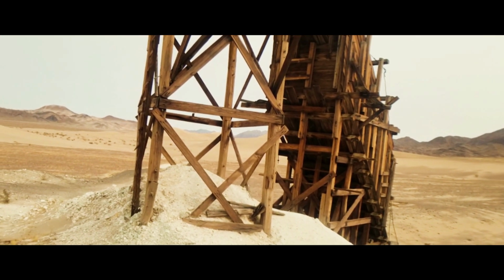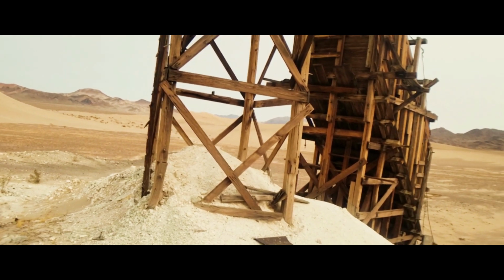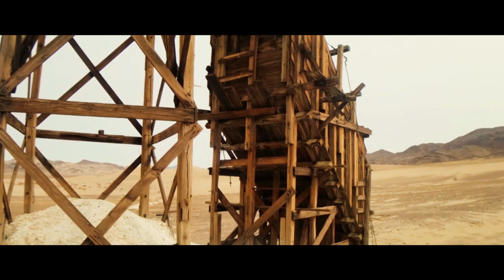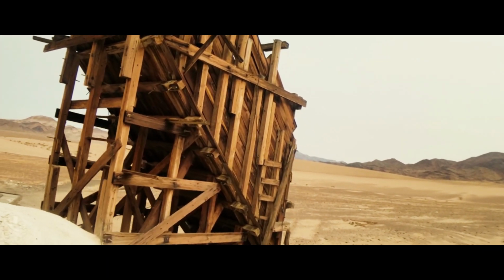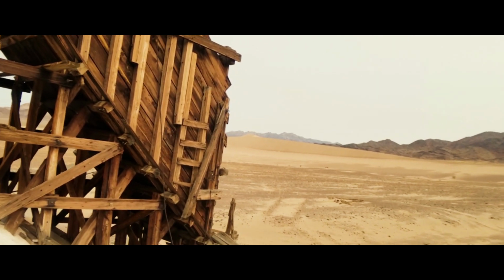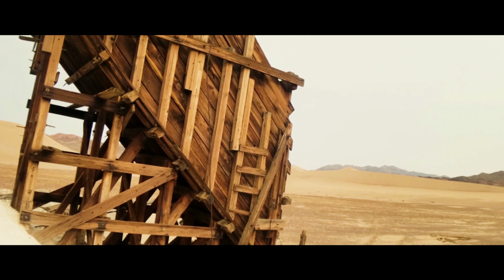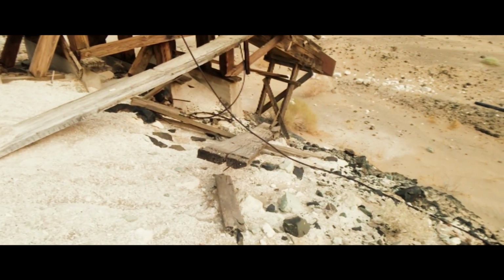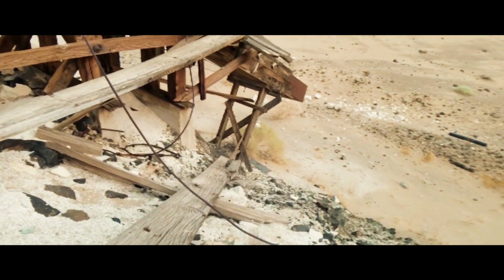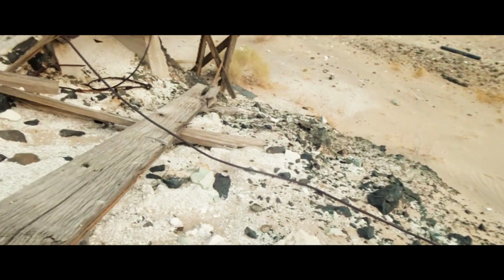I'd really like to see inside that ore bin. Maybe there's another way from the bottom to look into it. I mean, the door is stuck shut, so there's got to be something in it. Yeah, it's still falling down. Look at the size of the cabling. Wow. Yeah, that thing, that's part of supporting cable.